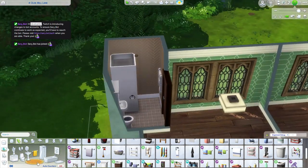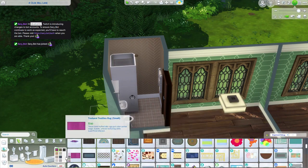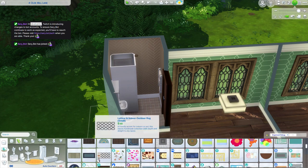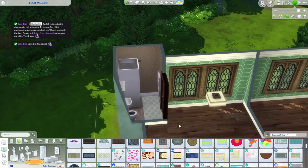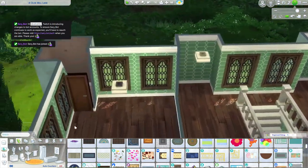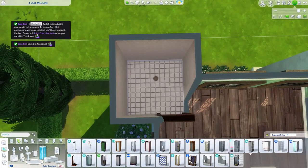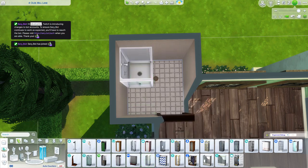Okay, and a rug. So maybe, I'm thinking, just base game in the little muted green. Ugh, no, that's not going to work. That one there. There we go. Cute. So that's basically our format for the bathrooms. I'm not going to mix it up. I just don't have room to mix it up, unfortunately, in this case. It is what it is.